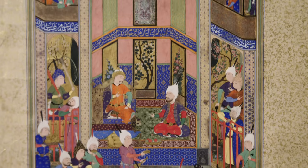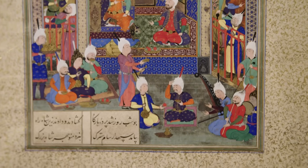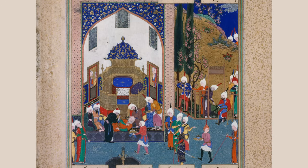50,000 rhyming couplets tell the tales of the ancient kings of Persia, from mythical beginnings until Persia was conquered by the Arabs in the 7th century. Some say Ferdowsi was driven by nostalgia for Persia's lost cultural identity. This manuscript represents a high point of painting in Iran.